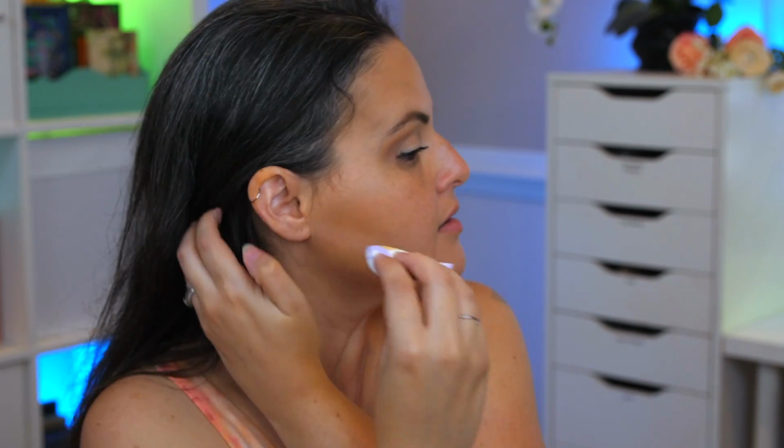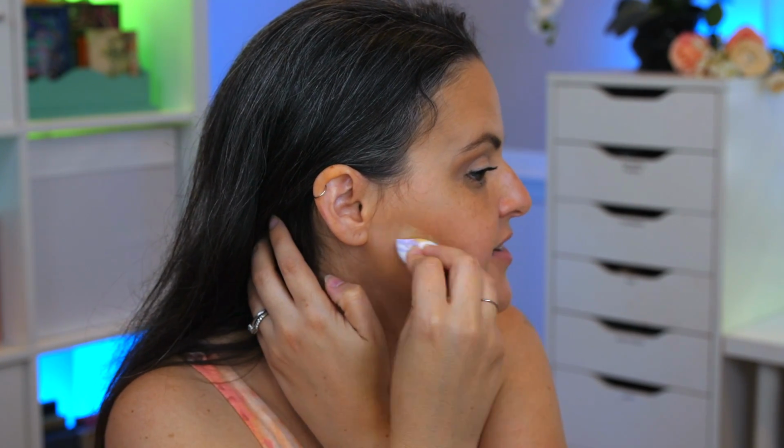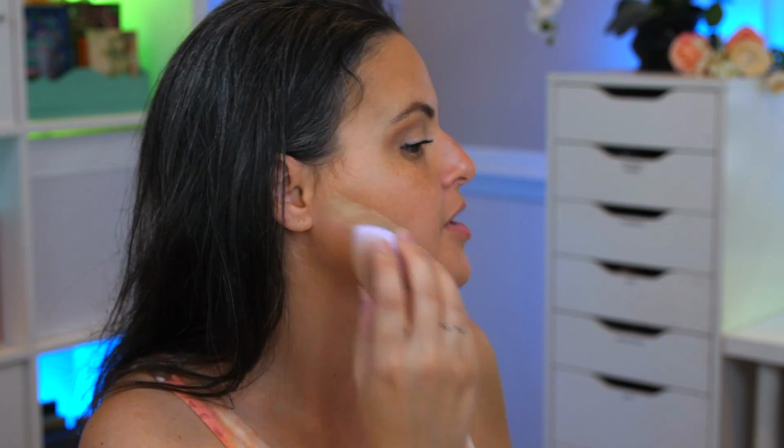I feel like I need the lighter shade. You know what, we're gonna add a little bit. I'm gonna use another piece and I'm gonna use this light shade and put it right in the middle here because I feel like we need some definition between them. I'm gonna flip my sponge over.